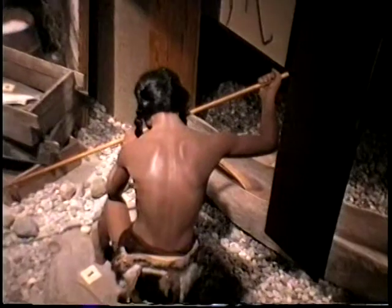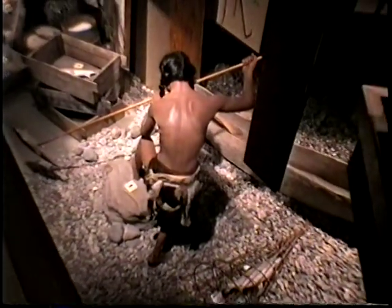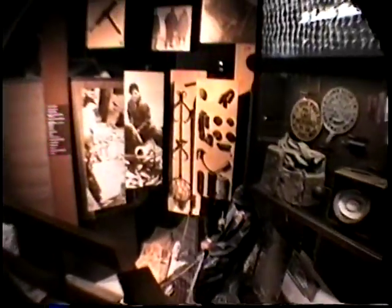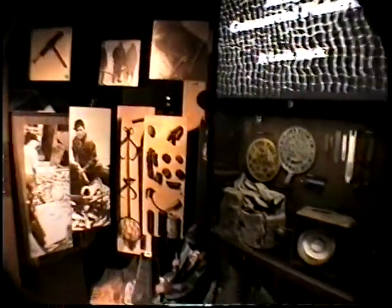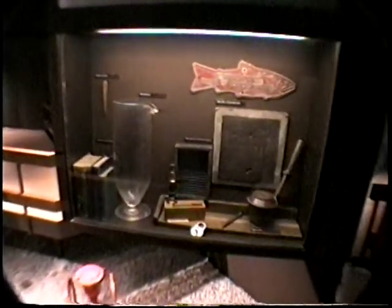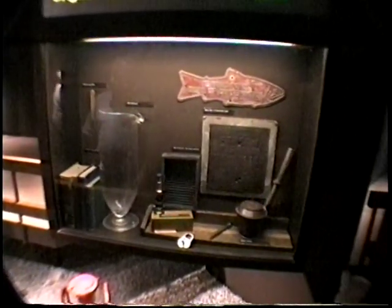All the different lakes. And this is a display of early fishing. We have early American fishing. Goes on through the commercial fishermen. And kind of gives you a history slideshow program. Oh, yeah. Okay. History of fishing in Michigan. Very nice. Some of the equipment that they use. Hatchery Division, Fisheries Division. Or how it started, some of the old equipment they used.